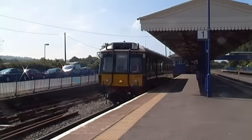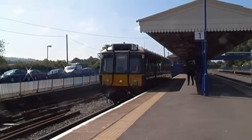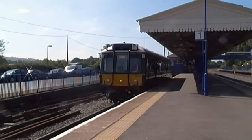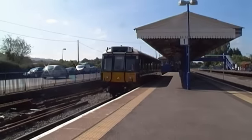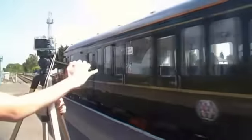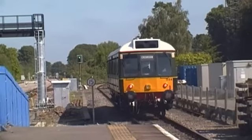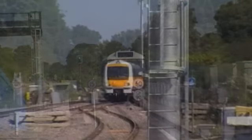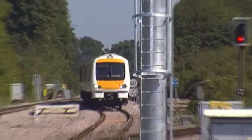They are very quiet. But still, they are beasts. It's the beast. Oh, there's a guard. Here we go. Superb. Not bad on the clag as well. Next 168, Clubman of the day at Princes Risborough. Here he comes. To London Marylebone.